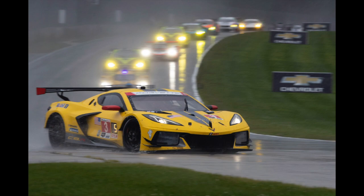It's sort of the same thing as the WeatherTech Sports Car Championship, except that the fastest class is made up of cars that are not based on LMP2 chassis. That class, of course, is called LMP1. I do want to get that out of the way before we continue on.